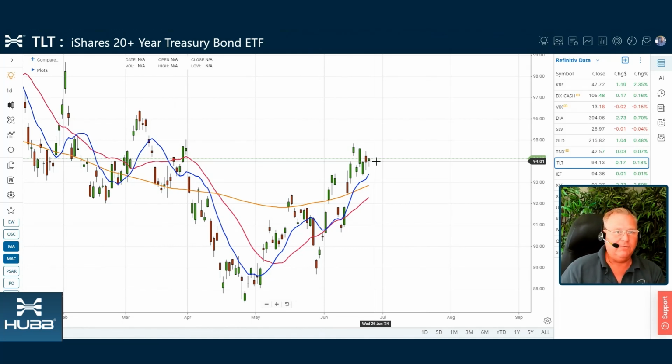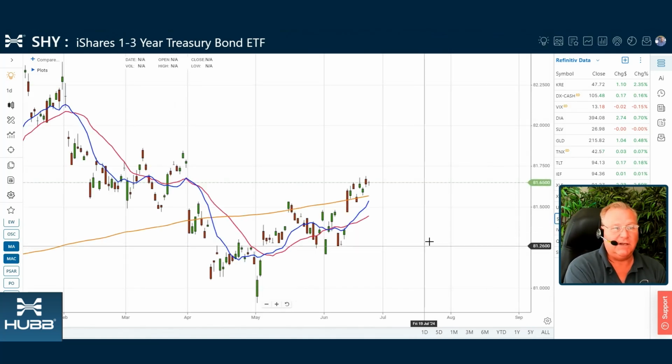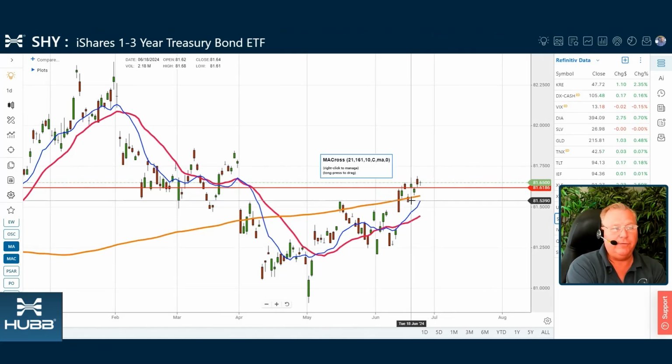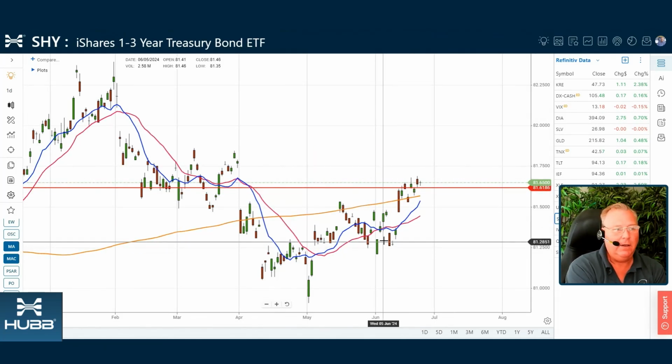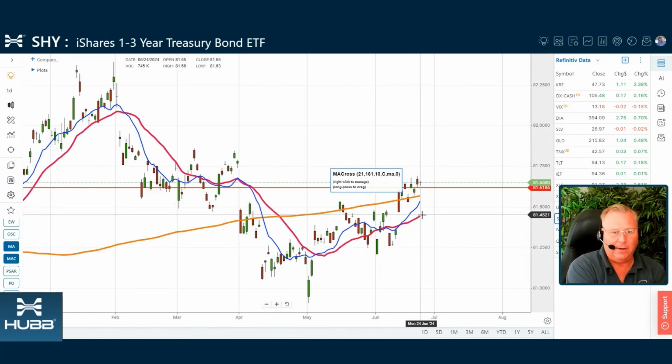Okay. In one of our publications, I put out a trade today indicating that we were looking for TLT, which is the long end of the curve, to trade sideways for about 2 to 3 weeks. And we will see if that happens. Now, on the short end of the curve, that would be SHY. We're in kind of a defined uptrend. We've broken through this little resistance area here. That was nothing significant. That means rates kind of coming down.